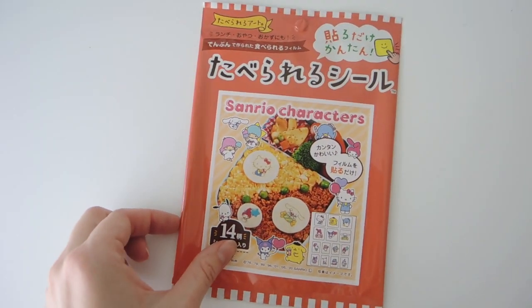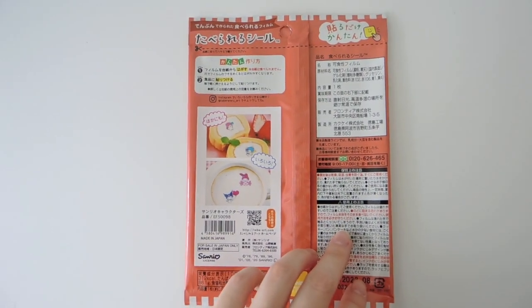And then lastly was a bit of a pointless purchase, but I thought it was cool. These small sugar wafers, you can use them to decorate your food. I don't really know how to use them, but I'll figure it out. So that's basically everything that I got.